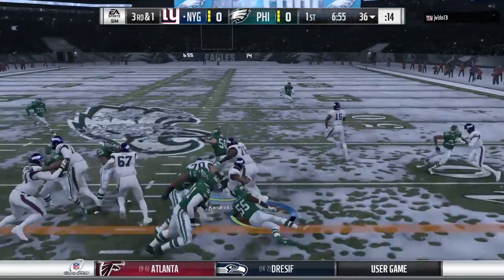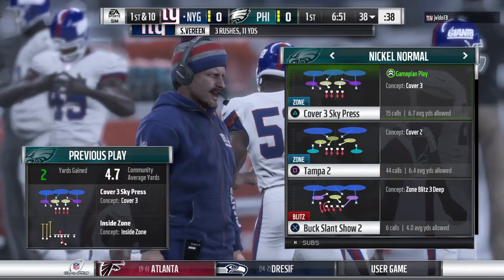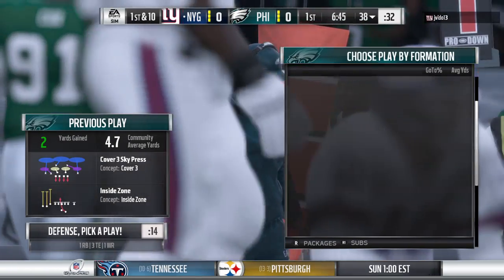They'll run it now out of the gun. And he's going to have the 1st down at about the 38. They only get 2 there, but on 3rd and 1, that's all they needed to keep the drive going. Didn't get it by much, but bottom line, got the 1st down.